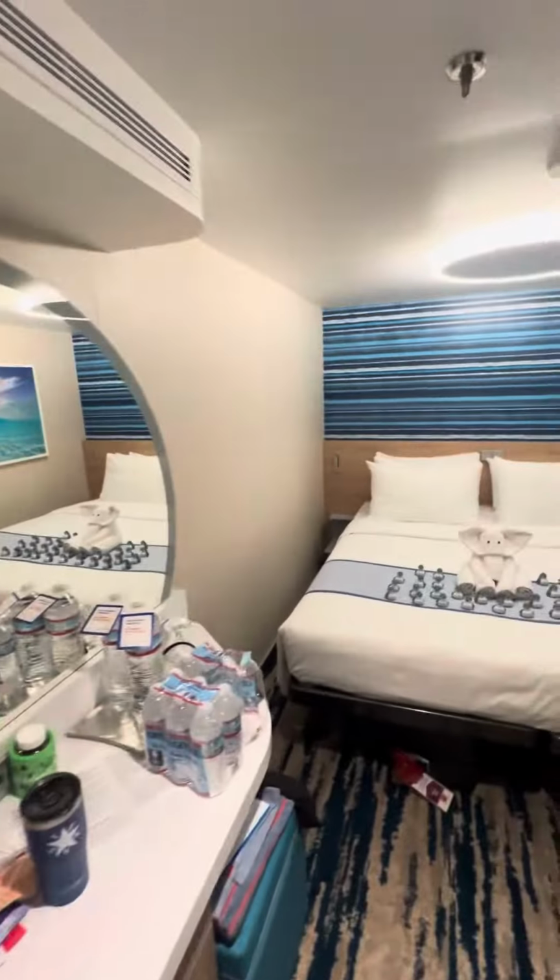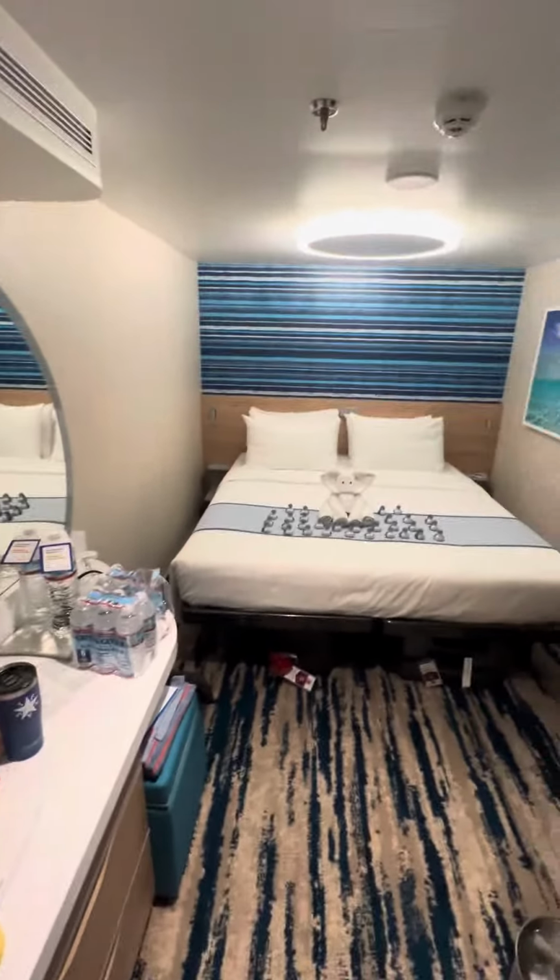And then we're back out in the bedroom. And that concludes the tour of cabin 10279.